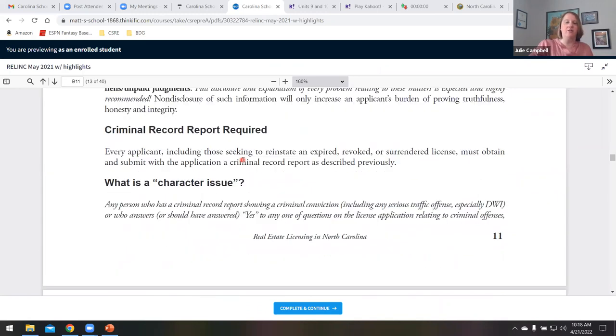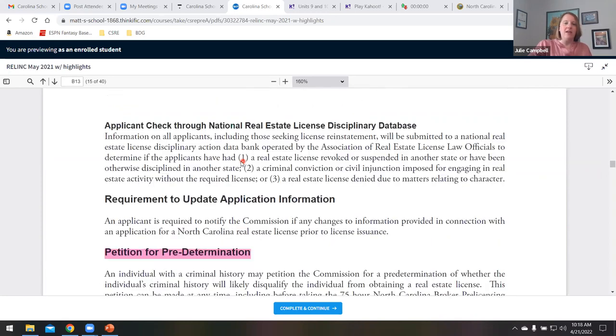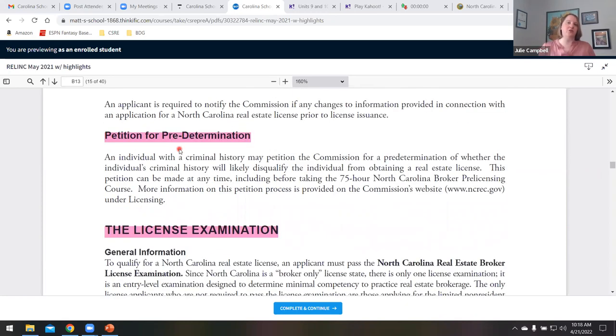This tells you everything that they're going to look for. And one thing you may want to consider doing is something called a petition for a predetermination. They can approve your background check. If you're concerned about your history, they can approve your background check before you submit your application. So this walks you through that process. So background check is part of your application. When you're submitting your application, you've already gotten your background check back.